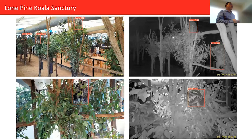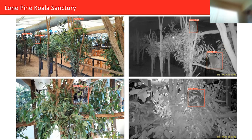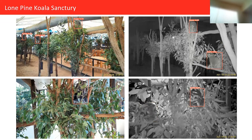And then these are the videos captured at the Long Pine Koala Sanctuary. The good thing about this detection engine is it can detect multiple objects in the image. And even when these koalas are heavily occluded by the tree, by the branch, by something, it still can detect them reliably.